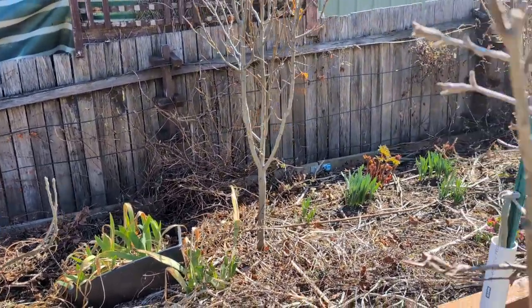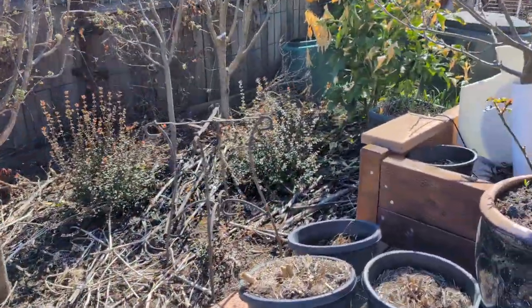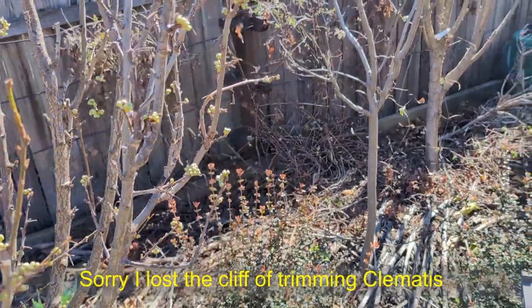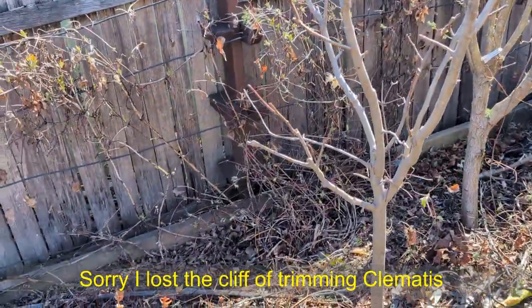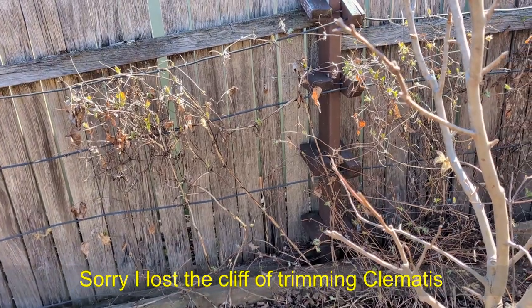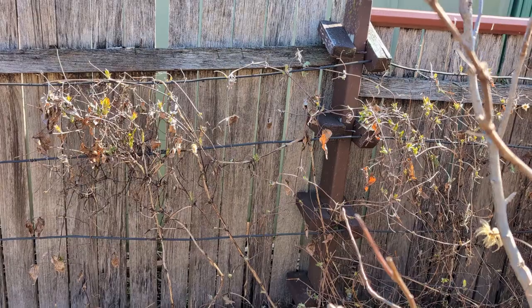So first, let's look at the clematis. Come over a little bit closer, so I hope you can see a little bit better. The bush over here, I did cut it back, but I didn't cut it too much. And you can see now a lot of the green leaves.